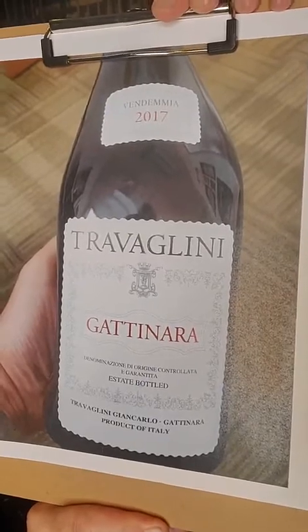This is from 2017, and I would say you could lay this one down for a few years. It would probably smooth out a little bit more, maybe not have as much pepper on the end, but still excellent, excellent. And layers of flavor and a really long finish that I think you'll really like.